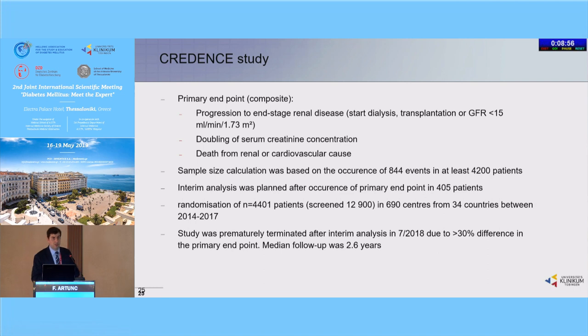The primary endpoint was the progression to end-stage renal disease, doubling of serum creatinine, and death from renal or cardiovascular cause. The sample size was calculated on the basis of the incidence of 844 events, and there was also a planned interim analysis after the occurrence of the primary endpoint in 405 patients. Altogether, 4,401 patients were randomized out of 12,000 screened patients in 690 centers from 34 countries. And the study was prematurely terminated last year in July due to a difference higher than 30% in the primary endpoint in favor of patients treated with canagliflozin. The median follow-up at that time was 2.6 years.